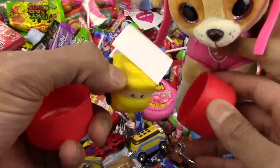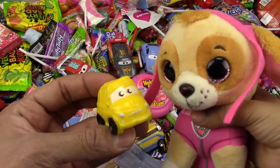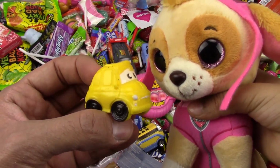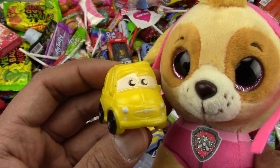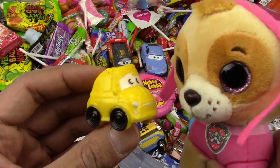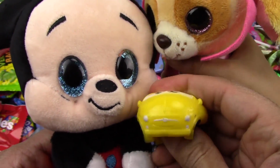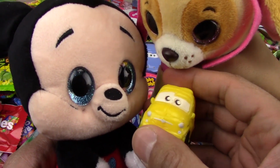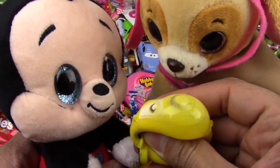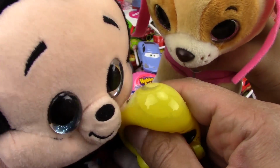I'm so excited. Squishy yellow. Oops. Oh my God. Squishy yellow toy. So nice. Look at this squishy. New toy, that's mine. Wow, what a beautiful squishy. That's mine, Mickey. So squishy. Can I have it, please? Not all the time because it's mine. But it's so squishy.